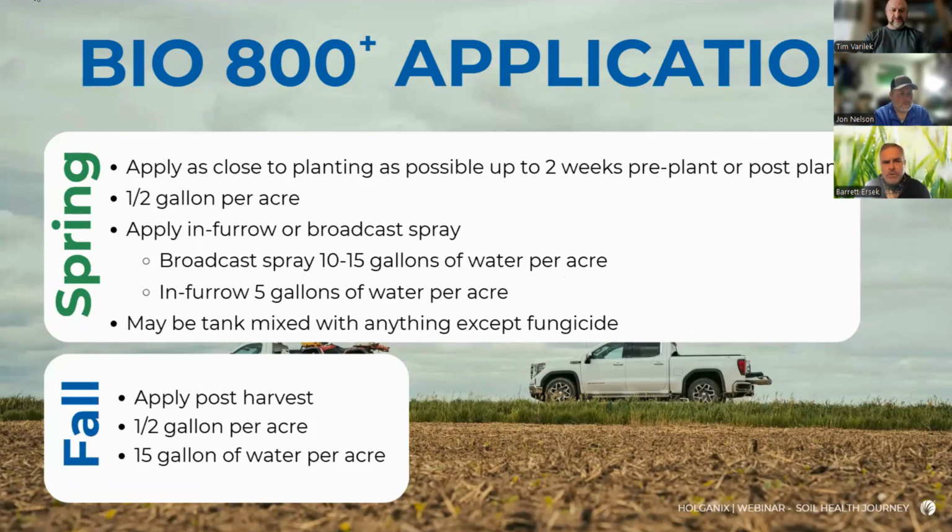We can tank mix with just about anything but a fungicide. Again, we're building beneficial fungal networks, and fungicides tend to kill fungi, so we don't want to tank mix with those. If you're going to use fungicides on the fields, it's okay, but don't tank mix.